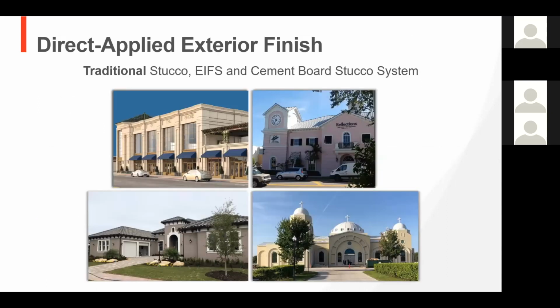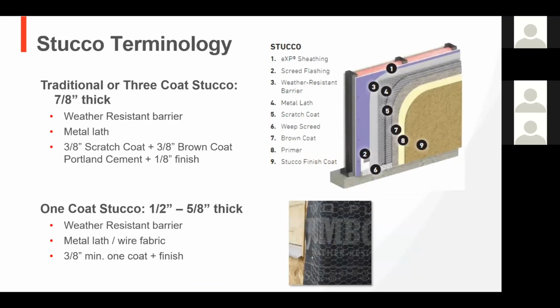All right, stucco, I'm going to turn it over to Frank, and he's going to walk us through the stucco. All right, direct applied exterior finish. What is that? Well, it's often compared to a three-coat stucco system, one-coat stucco system, or an EIFS system. And with all of these, you can get the same finish that you've got previously. What's different is the backup to each one.